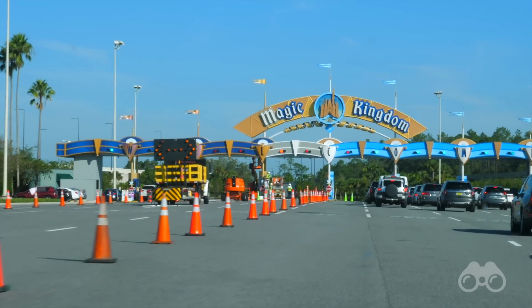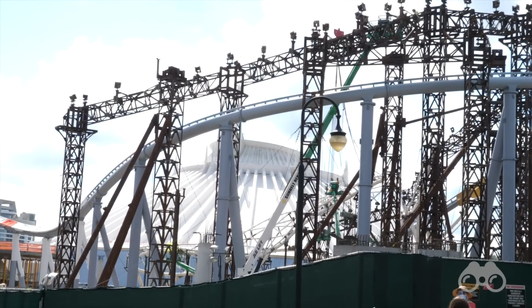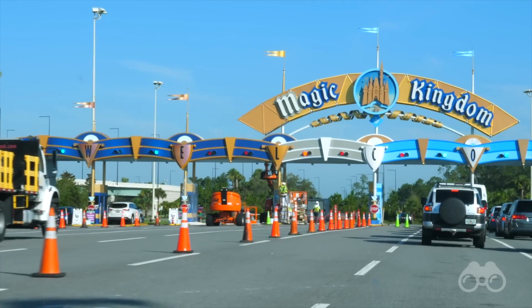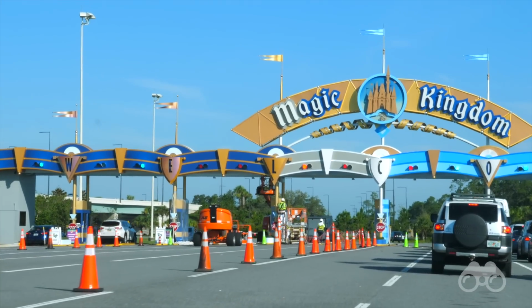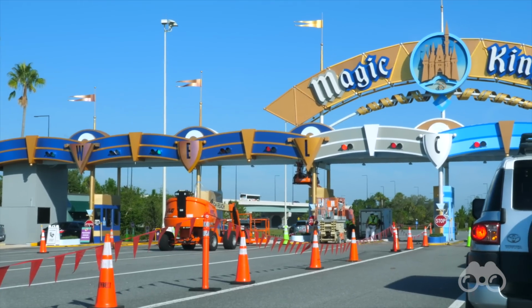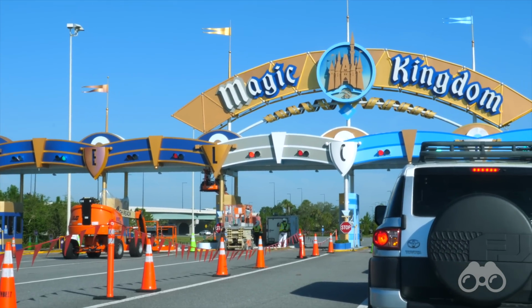Today we're going to be taking a look at what Disney's working on completing in time for the 50th anniversary of Walt Disney World right now. And the first thing is outside of the Magic Kingdom parking area. As you are entering the Magic Kingdom parking right now, Disney is working on the parking toll. They are repainting it, giving it this new regal look in time for the 50th anniversary of Walt Disney World, which of course is next year.